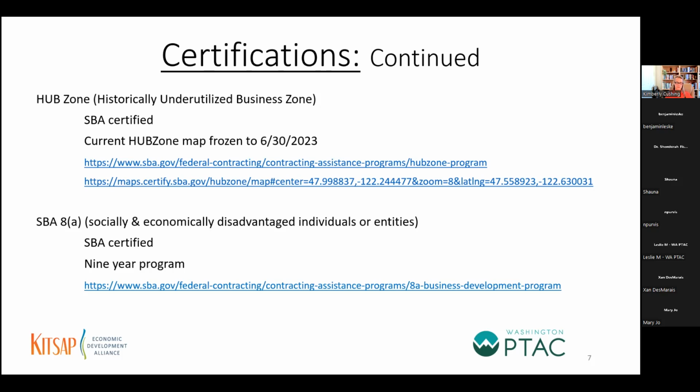Okay, next and last certification is the Small Business Administration's 8(a) program. That is for socially and economically disadvantaged individuals or entities. It's very important that it's not one or the other. You have to meet both criteria, socially and economically disadvantaged, in order to get accepted into the program. It is a 9-year program, and it is a certification where you're assigned a number by the SBA as being an 8(a) contractor. The website I've provided there is for you to learn more information about the 8(a) program. There are dollar thresholds that you have to be below.